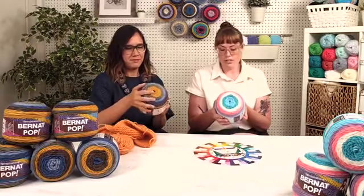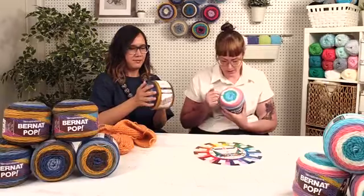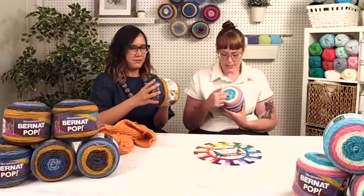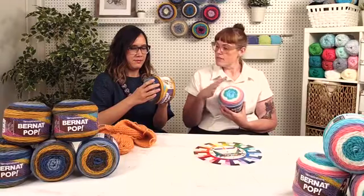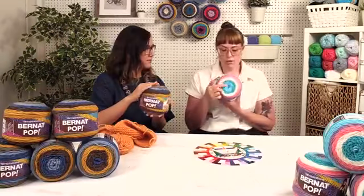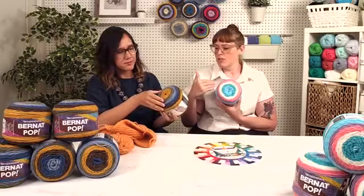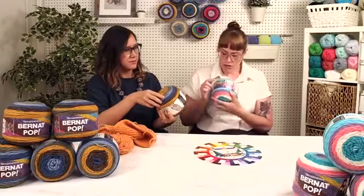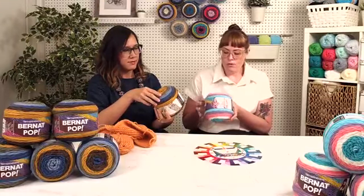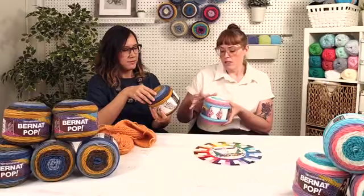It's 280 yards for a ball. And the difference between the variegates is that you're going to get a really awesome striping situation going on. So how it's arranged in the ball, you can kind of visualize how it would look if you were to make a blanket, or like there's a kid's poncho on this label. So the striping that occurs in the ball is what your project's going to look like.